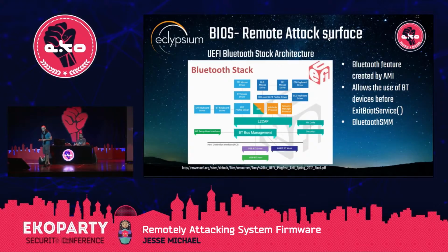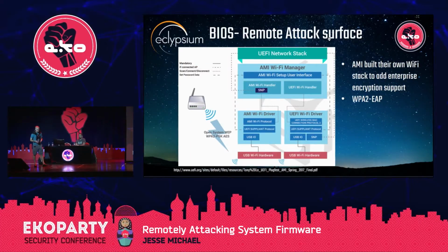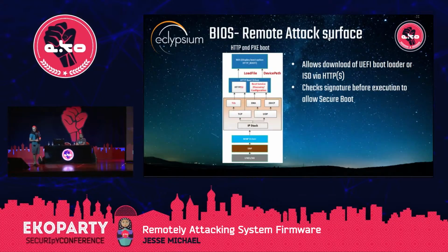And we found that that stack also has SMM components, so components running in the most privileged mode in the system. Then we also figured out that there is a Wi-Fi stack there. Again, IMI implemented the Wi-Fi stack, so even before the operating system starts, a customized Wi-Fi stack is already running, scanning and looking for networks.